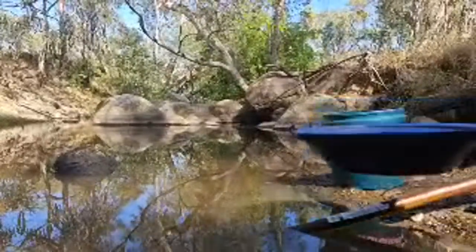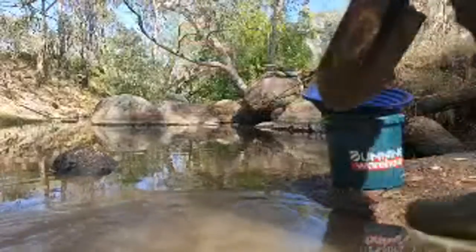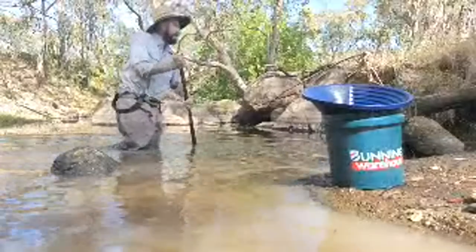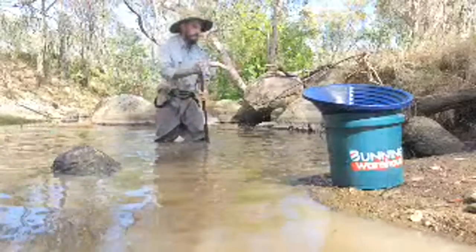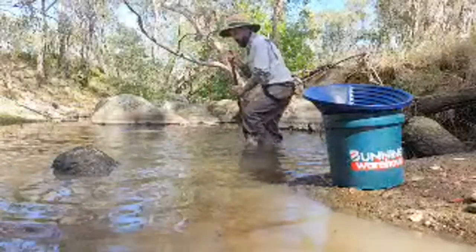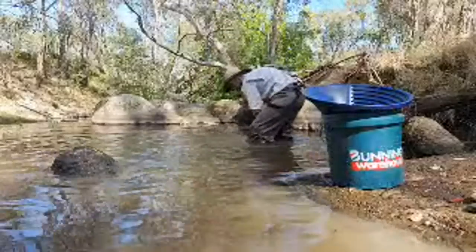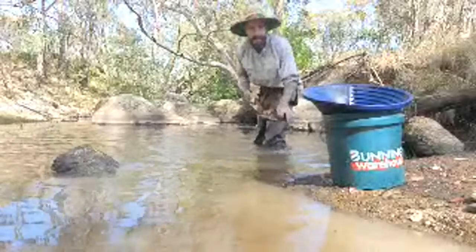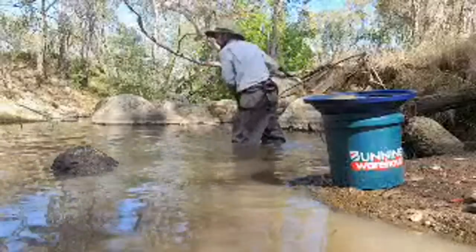Get this set up properly. With these pans and those kind of specs, we're probably already at 1/2 gram of gold. We're a fair way away from the shelf, but oh yeah, all right. We're slabbing bedrock off. That's why it was good.